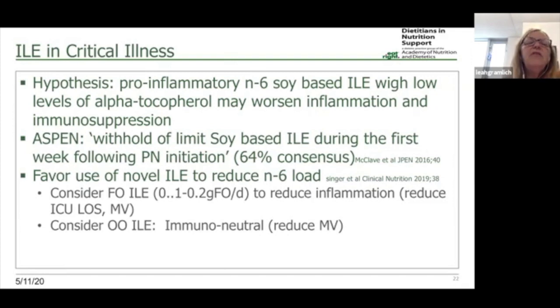What about intravenous lipid emulsions in critical illness? The hypothesis is that pro-inflammatory omega-6 soy-based lipid emulsions with high levels of alpha-tocopherol may worsen inflammation and immunosuppression. As such, we have two different guidelines from organizations that create guidelines such as the American Society for Parenteral and Enteral Nutrition or the European Society for Nutrition and Metabolism.